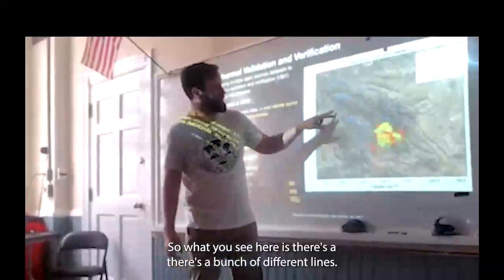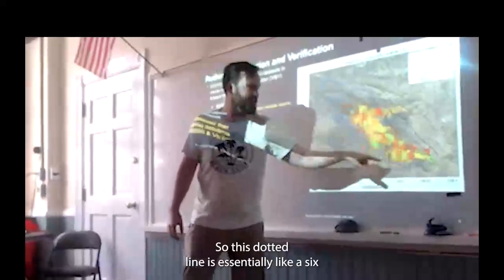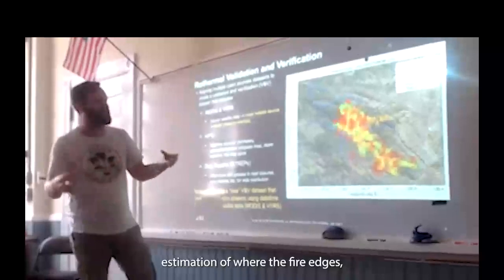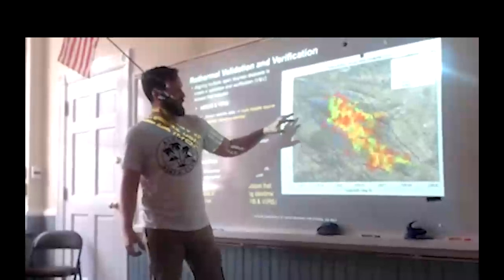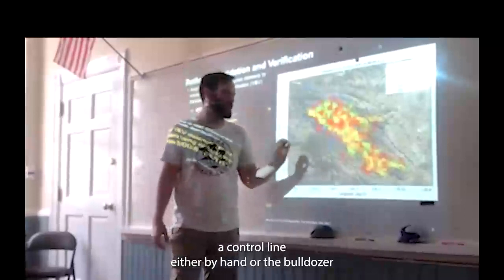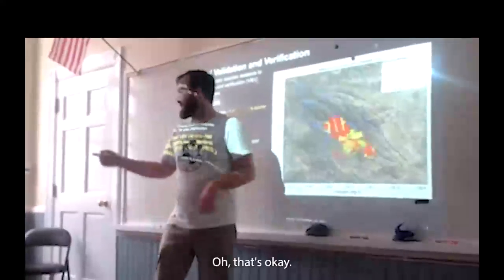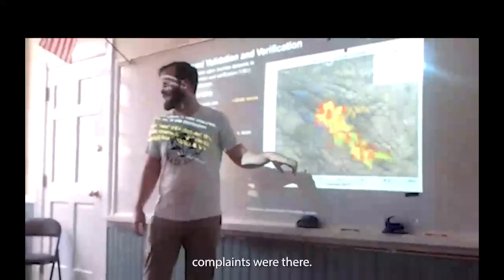So what you'll see here is there's a bunch of different lines. One of the lines, this dotted line, is essentially like a 6 or 12 hour estimation of where the fire edge is, where these colored lines are where fire agencies have dug a control line, either by hand or with a bulldozer. Not in the data set is where water or fire retardant was dropped, but we would like to get that in there eventually. Oh, that's in there. Okay, we have fire retardant and water drop locations, as well as drip tanks where they are.